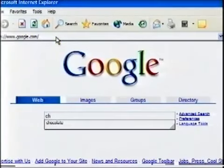Now, another way to get the information you need is to go to Internet Explorer's main window and click on the search icon. When the cursor appears, type in your keywords and press Enter, or just click on the search button. We're going to use Google, though, here. I'll type in a keyword. Let's look for chocolate. There you go.